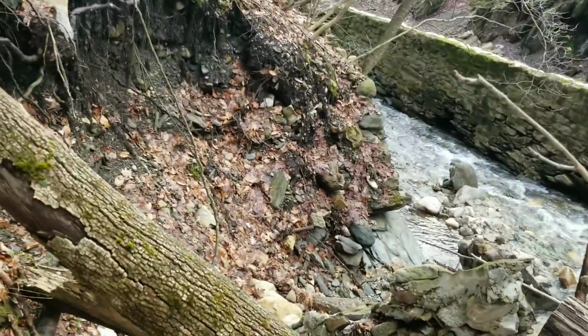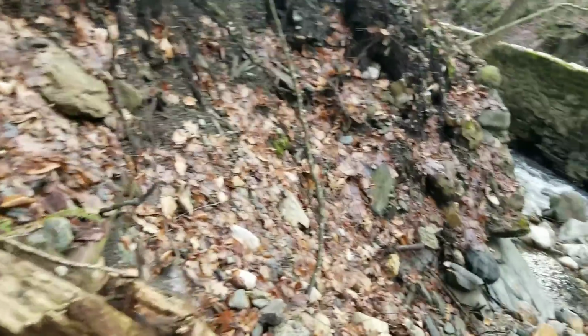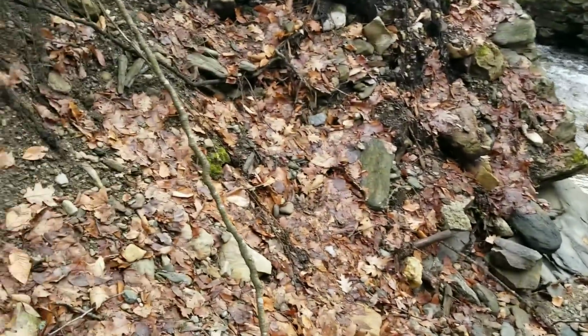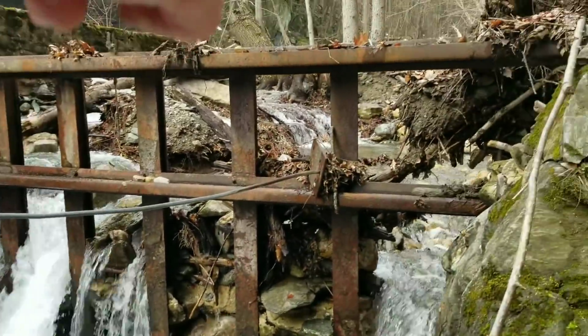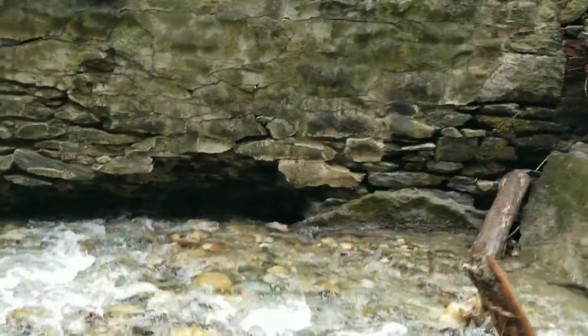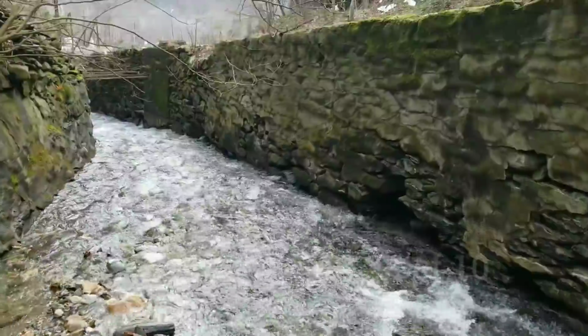Just gotta be careful I don't slip. Making my way through this tree that fell. You see, this fell in part of the wall a long time back, and most of it probably got washed through the culvert. This is here to stop big tree branches from going in the culvert and causing a jam. Now this is nice.